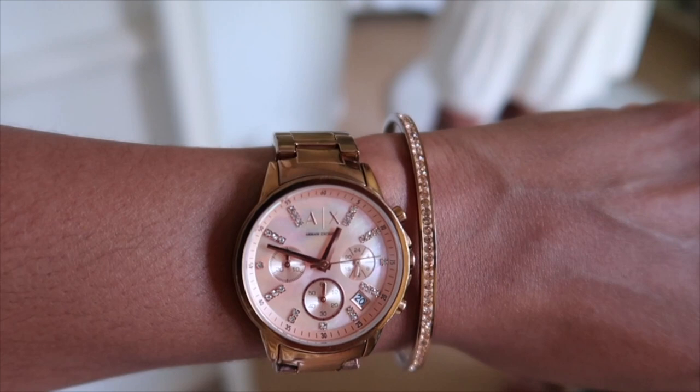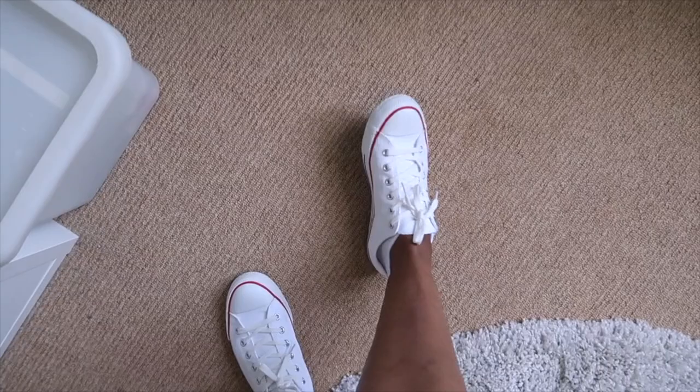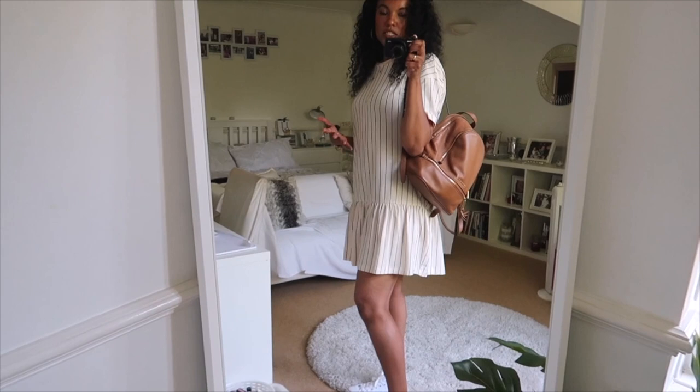I really love this together. The watch was a gift and then the bangle was also a gift separately, but I think they look beautiful together. I am wearing, for the first time, my Primark trainers, and in fact this is exactly how I paired it when I did my ASOS haul when I first got this dress. And yeah, I'm wearing it with my Michael Kors backpack.